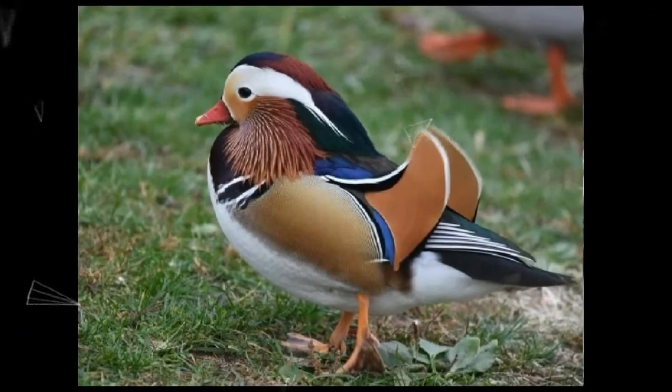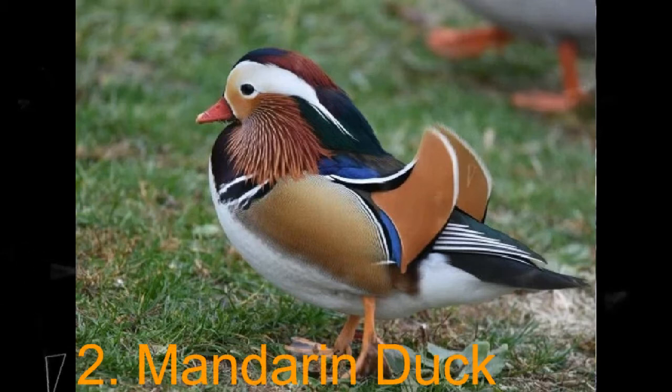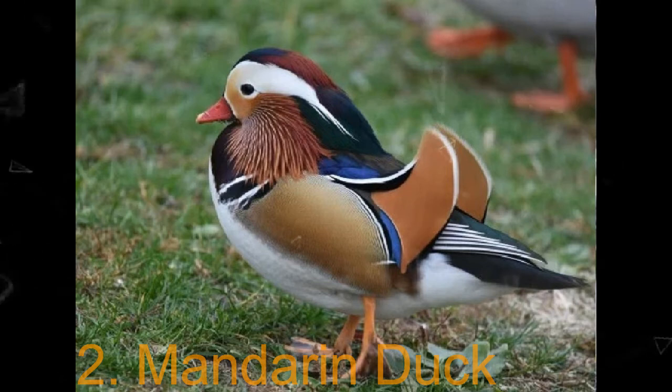Number 2. Mandarin duck. Habitat. These colorfully crested beauties exist in Japan and the easternmost portions of Russia and China. They prefer to remain near rivers and lakes, particularly those bordered by shrubs and forests. Size. Mandarin ducks are usually between 16 and 19 inches in length. Diet. These darling ducks feed on plants, seeds, insects, freshwater mollusks, and small fish.